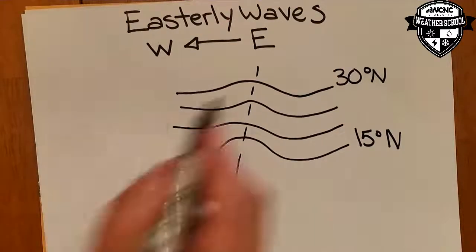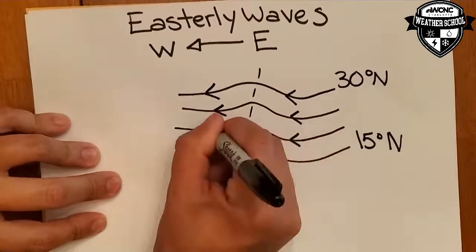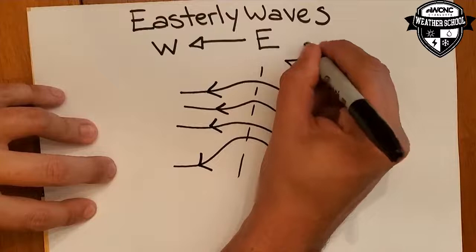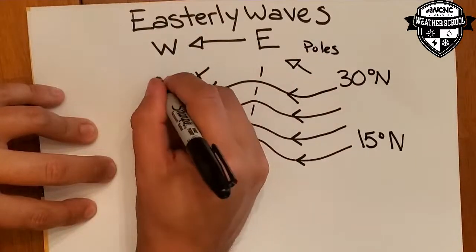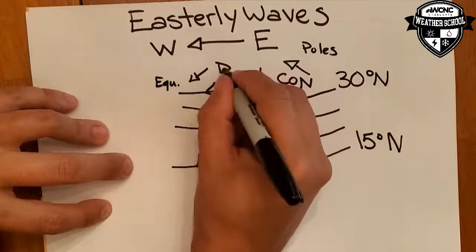So these waves, as we mentioned, are moving from east to west. And since they're moving from east to west, they're not going to be directly in that direction. So oftentimes they'll head towards the poles and then also start to diverge back towards the equator. But you need to know two terms. One, convergence, and one, divergence.